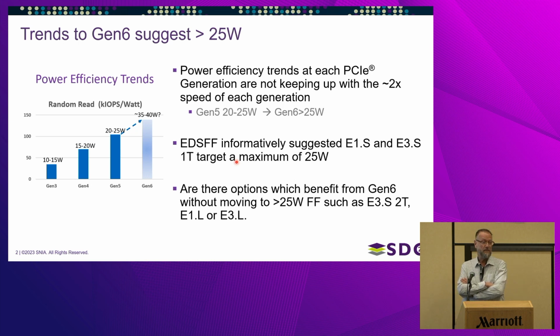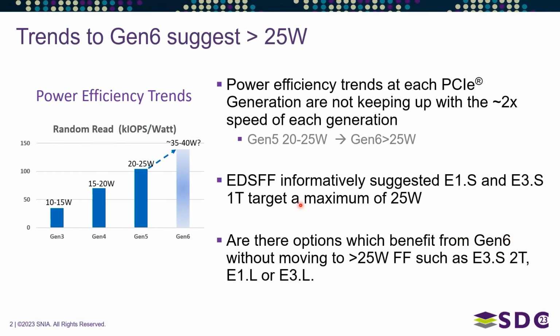I think a lot of people would say, oh, well, if I have a 25-watt or a 20-watt Gen 4 drive, then it's going to be double that for Gen 5 and double that for Gen 6, and you'd end up at like an 80-watt figure or something like that. And that's not true. And that's because, and we just surveyed some data from the industry here, power efficiency trends are improving.